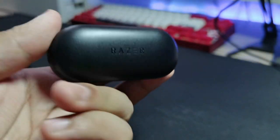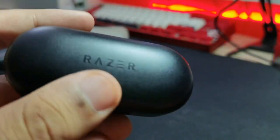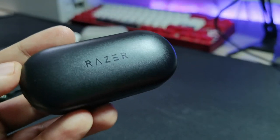So yeah, that's my review on the Razer Hammerhead True Wireless. I'm trying a new kind of quality look here. It's not as zoomed out as back then. I'm trying to be closer to the camera, trying to show more details.